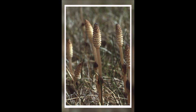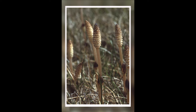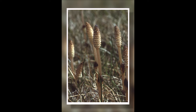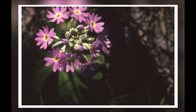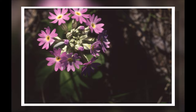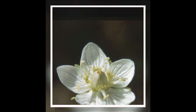This odd-looking flower is the reproductive stage of horsetail. It likes wet places. Once the spores are released, this part of the plant dies while the separate green horsetail continues to grow. Mealy primrose, another scarce one we should resist picking. Northern grass of Parnassus. Don't ask me where that name came from.